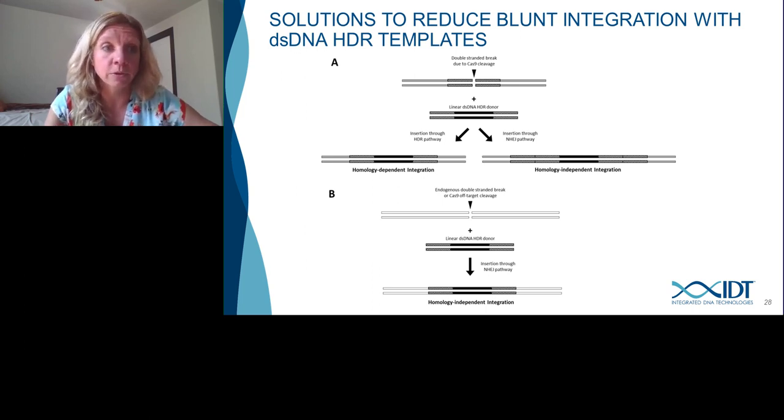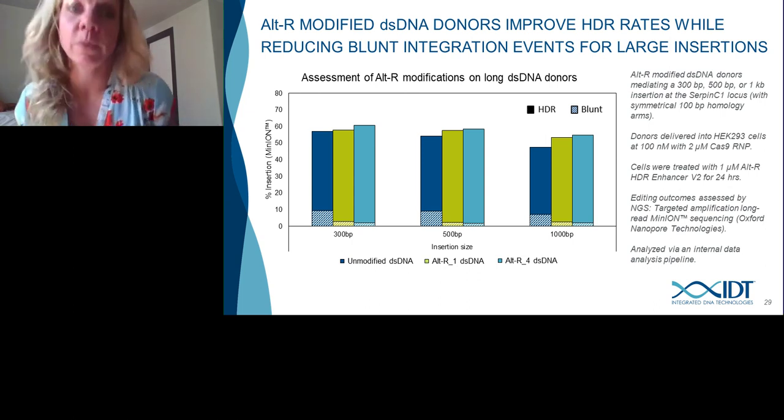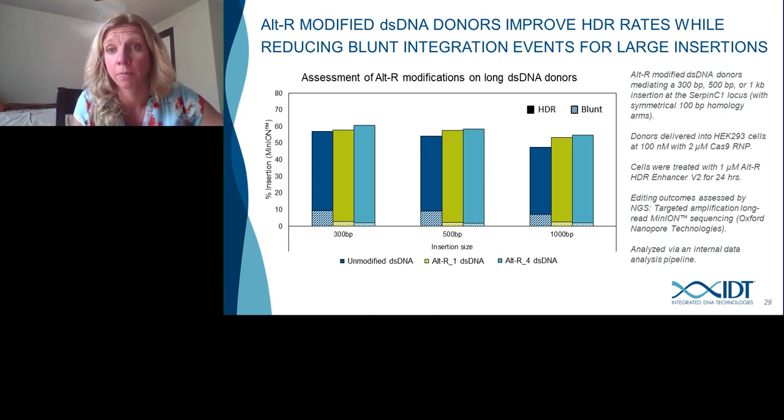And to avoid that, what we've been studying is using modified double-stranded donor templates, similar to work that has been published, expanding the modifications that we're looking at. What we're showing here is 300 base pair insertions, 500 base pair insertions, or 1,000 base pair insertions, comparing an unmodified double-stranded donor template to our ALTAR 1 modified template or ALTAR 4, two different types of modifications that we're studying right now. We're measuring HDR insertion rates via MinION in this case, and we've got 100 base pair homology arms on each side.